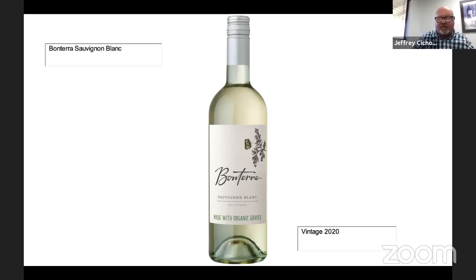So our Sauvignon Blanc is a really lively style Sauv Blanc, kind of New World in aroma. If you smell it, it's got a lot of grapefruit and citrus in the wine. Really one of our signatures, one of our key notes to it. Very vibrant, bright, lime, lemon zest. There's a little bit of tropical fruit in there as well.